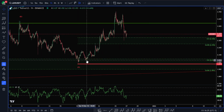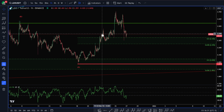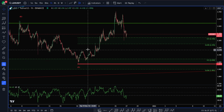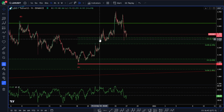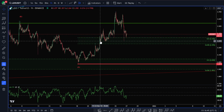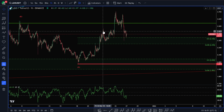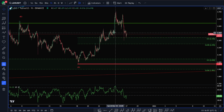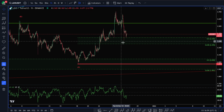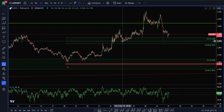1, 2, 1, 2, 1, 2, 3, 4, 5, 3, 4, 5. So we've got 5 waves here. 1, 2, 3, 4, 5. Yeah, that works for a triangle, ABC. 1, 2, 3, 4, 5. So we'd have to go down to the micro, and that would have to be some sort of expanded flat here.